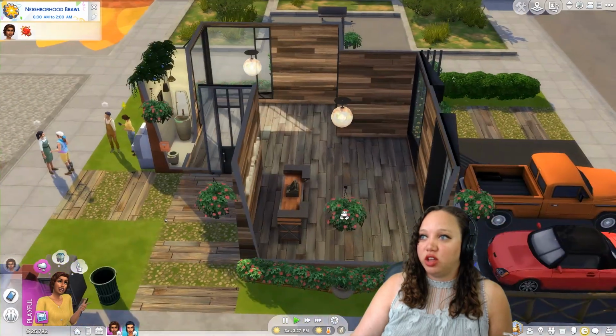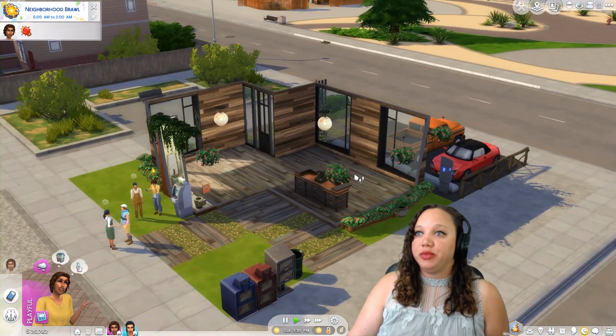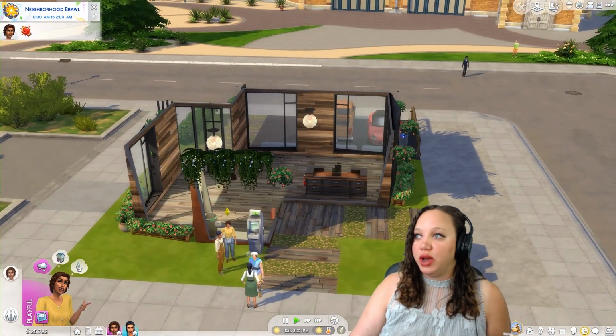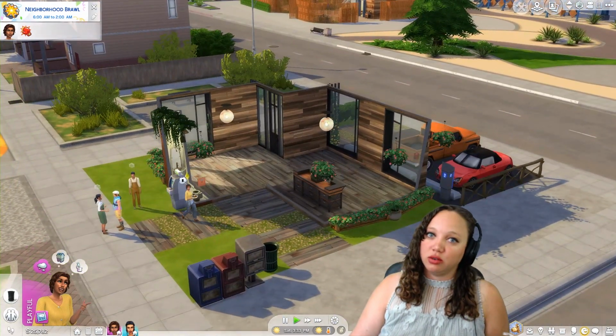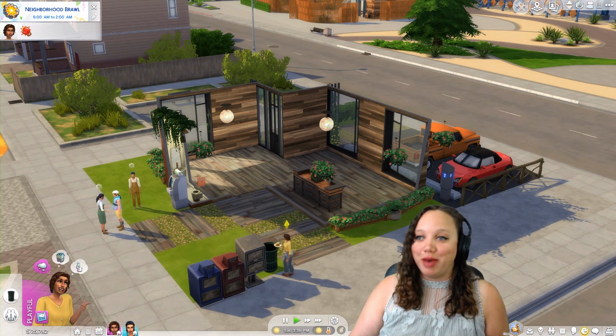So we're going to have to purchase all that. That's why we kind of needed a little bit extra money as well. So I think we are going to go ahead and purchase this, which is going to require me to hop back to our lot and then come back. So I'm going to do all that and then we'll come back.